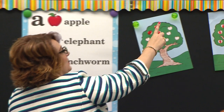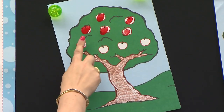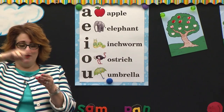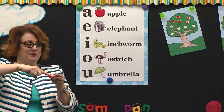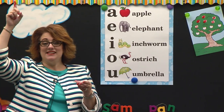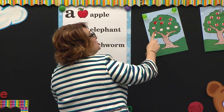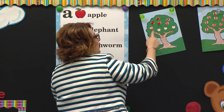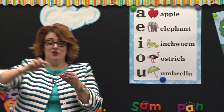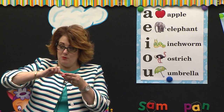Let's do another 3. 1, 2, 3. Peter Pointer up. You're doing awesome. Touch your paint. Peter Pointer up. Nice. I like that you're not touching your paper right now. Way to go, boys and girls watching. Touch 2 apples this time. 1, 2. Peter Pointer up. Now, you may take your Peter Pointer and just kind of rub it around in that paint to get a little bit more paint on your finger.